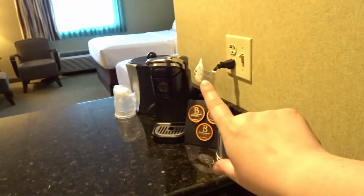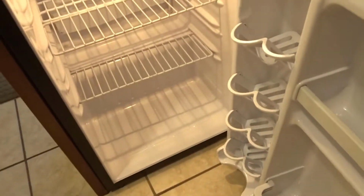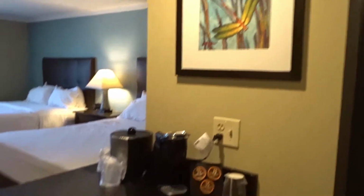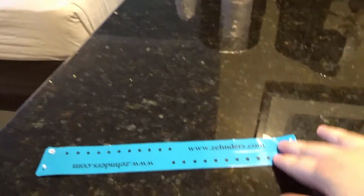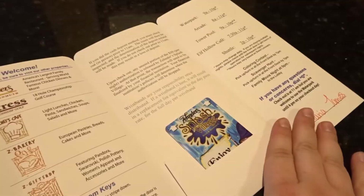Then there is a bar type area with a Keurig style coffee maker, microwave, and a very slim mini fridge. No freezer section. Sitting above the bar, we have the Dragonfly of the Dragonfly suite. And then I just have our water park passes here, and then the map they gave us with our 2 room keys.